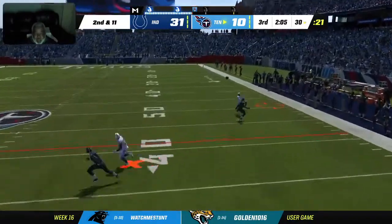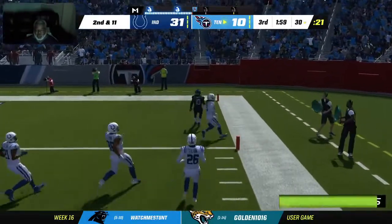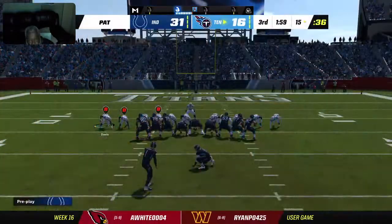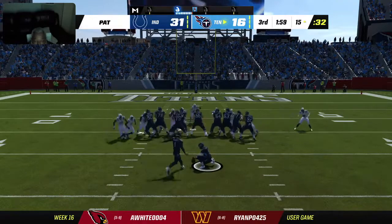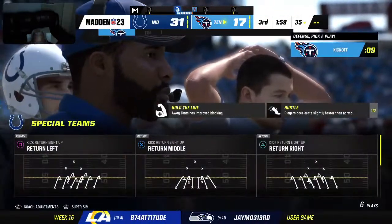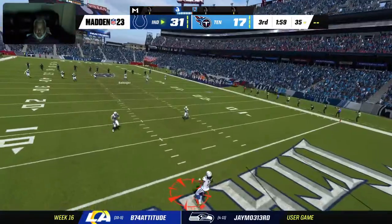Pass, second down. That's going to be caught. It's short. Touchdown. LaVisca Chenault with his second touchdown game and fifth on the year. And the Titans are able to make some inroads here to that deficit. Extra point splits the uprights. And the lead will be cut down to 14. Clean and simple there, just 2 plays, a long pass resulting in the touchdown on play number 2.